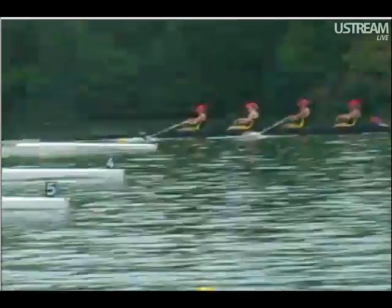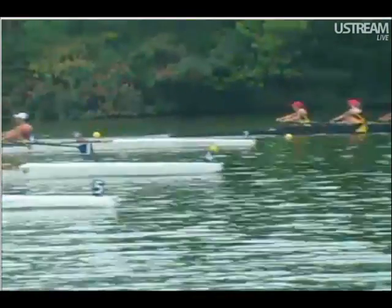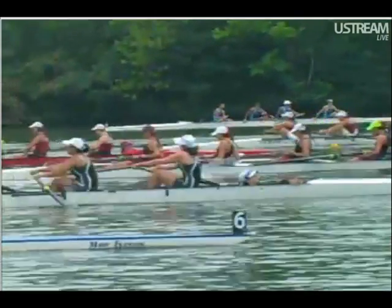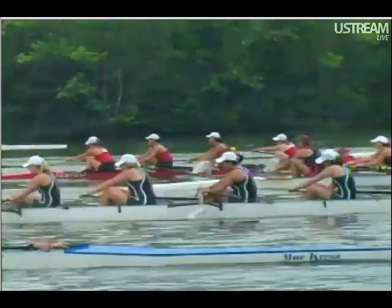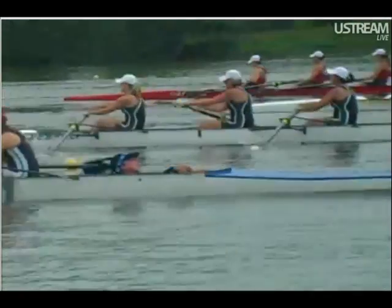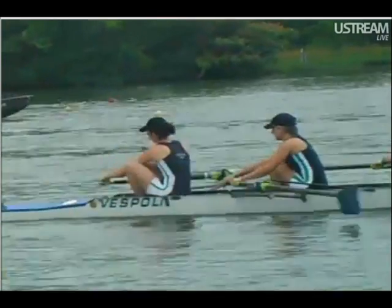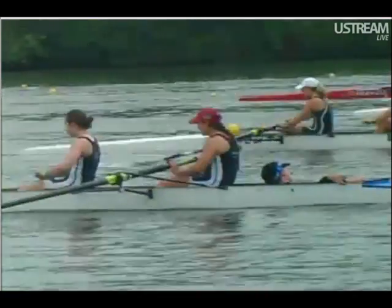Still leading the race is St. Andrew in lane 1, but look at this. 1, 2, 3, 4, 5 of the boats, all within 5 to 10 meters of each other. The only boat biding its time and just behind would be lane 3, the community rowing boat, but knowing community rowing, some strong rowers, they will probably make a move here before too long as the race is approaching the 1,500-meter mark out of the 2,000 meters in this C final for the women's 4.